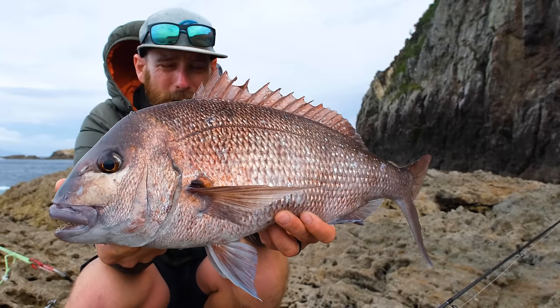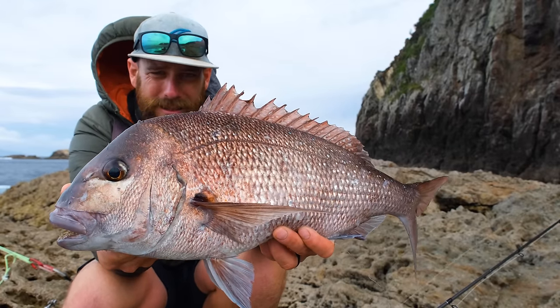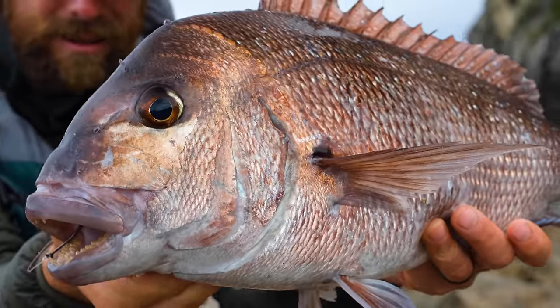There we go, beautiful snapper. Gotta release this one. All right, I'm officially out of live bait. Do have a few more dead baits, but I'm pretty much over it.